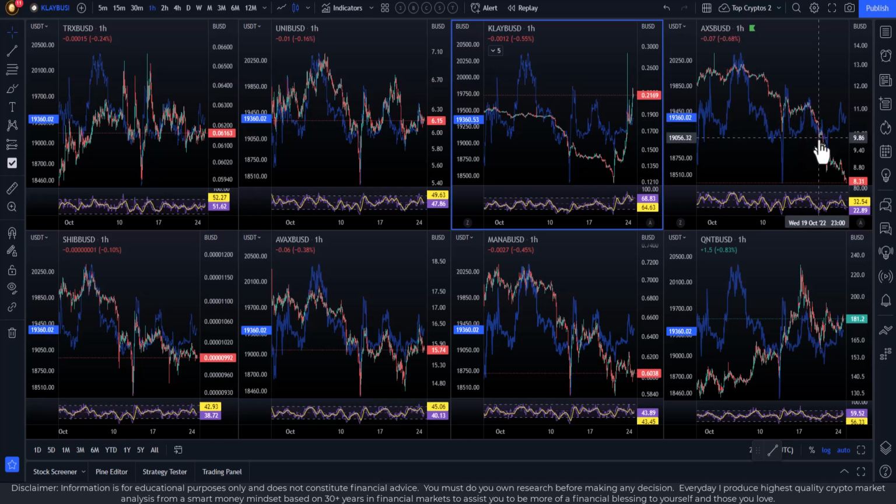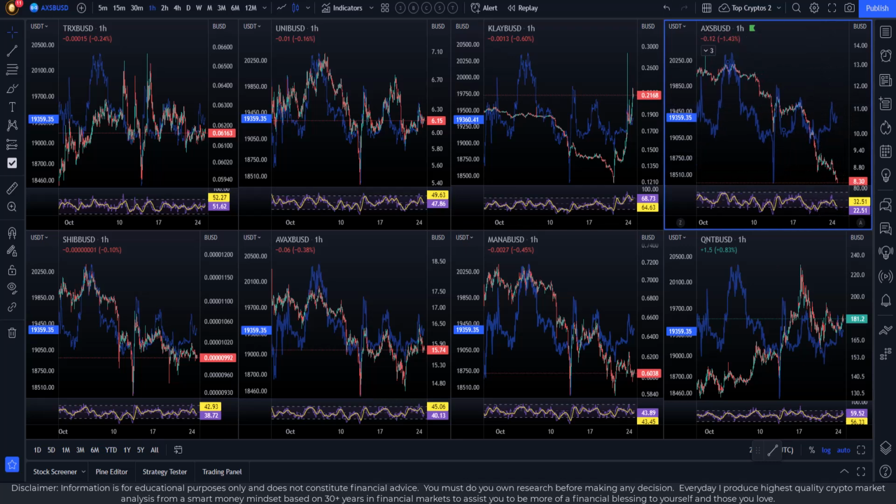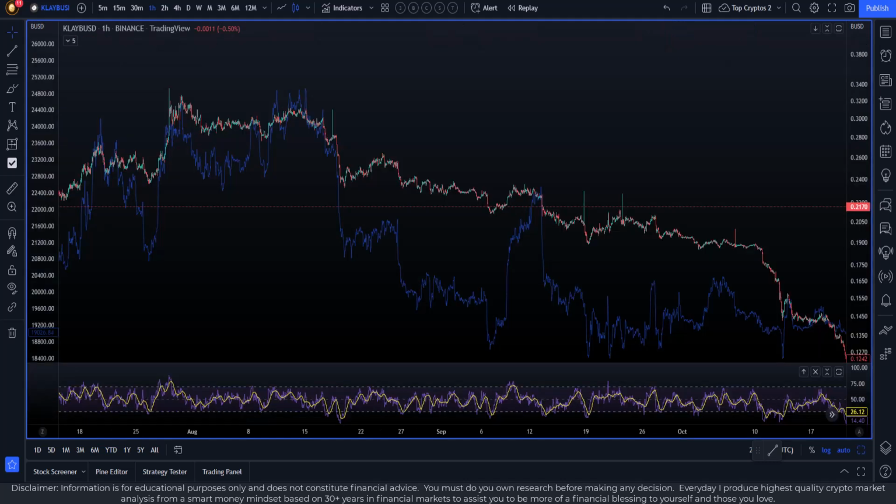Because as the shorts gain more and more and more confidence that Axie is just going down, we could see what happened with Clayton, a big reversal in price. And that could be quite nice, but there's no guarantees when that is going to happen. This is just a way that professionals think.